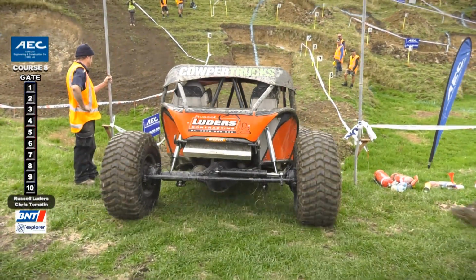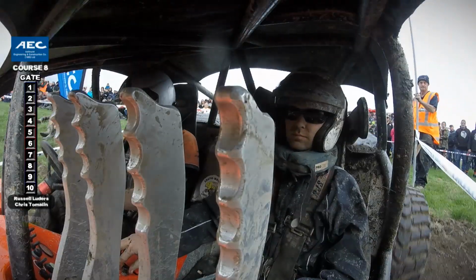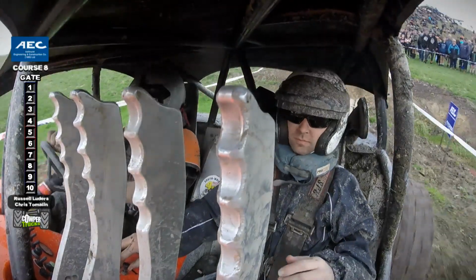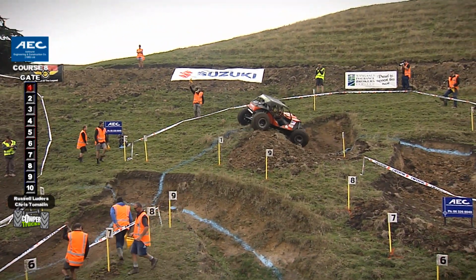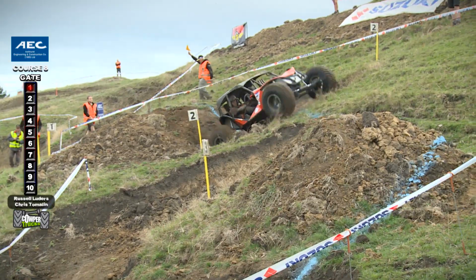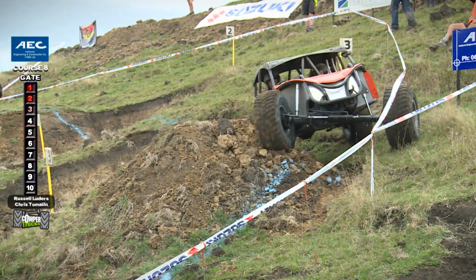So this is Russell Ludas. He's a first-timer here at the Suzuki Extreme 4x4 Challenge. This is course number 8 of 10, Ashurst Engineering and Construction, Nerves of Steel. And the name says it all. You've got to keep your nerve here. Have a look at the drop-down scoreboard. You'll see the progress of Russell.